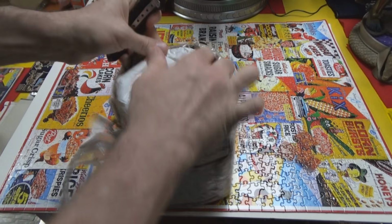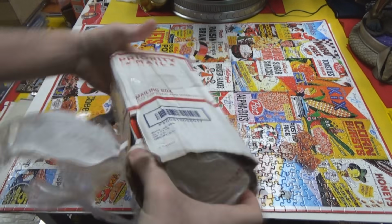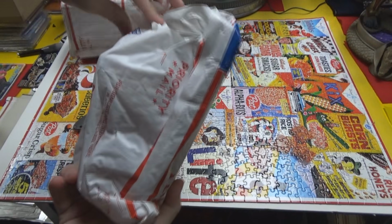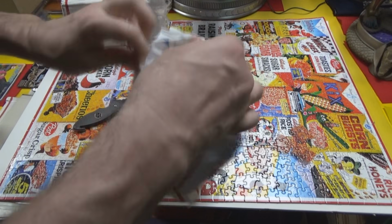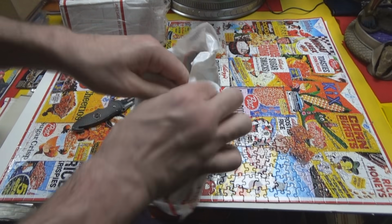Once again, like I said, I hope this is okay. This is not something that should be shipped this way. I would never have done this. Packing. And get another bag. Yeah. I mean, I think it'll be alright, but we'll see.